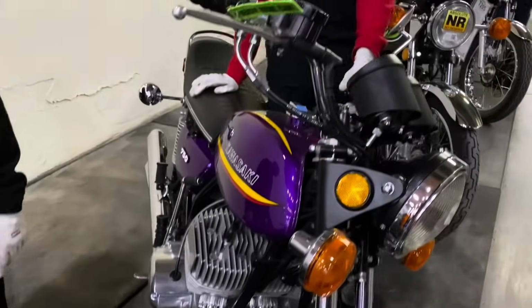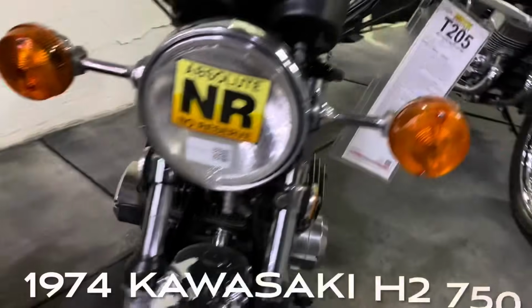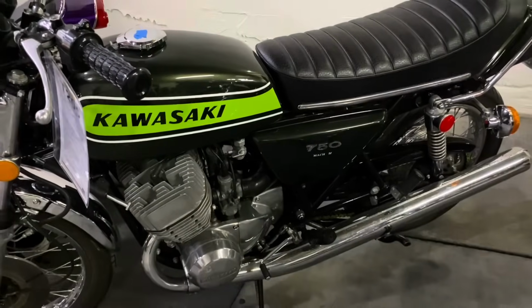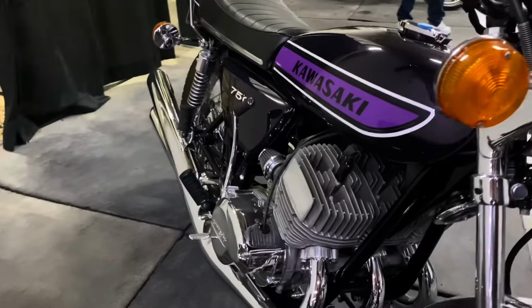These things were wickedly fast. Why were they called the Widowmaker? Because you better know what you're doing if you twisted the throttle on one of these. We then go to 1974, green livery. Beautiful, guys. H2 750. These things are so collectible, so desirable. And then we finish it off with 1975.